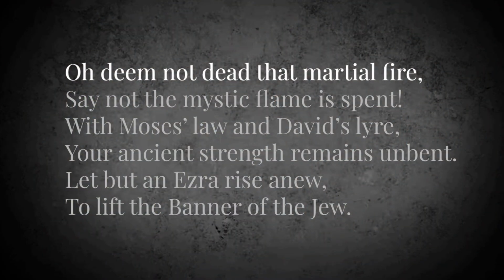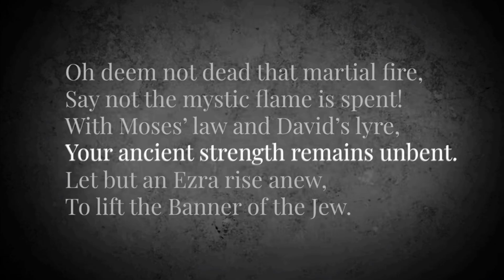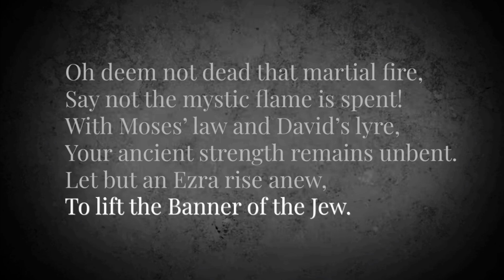"O deem not dead that martial fire, say not the mystic flame is spent. With Moses' law and David's lyre, your ancient strength remains unbent. Let but an Ezra rise anew to lift the banner of the Jew."